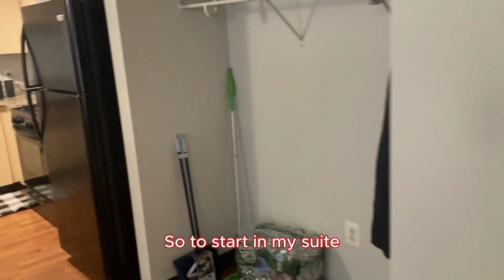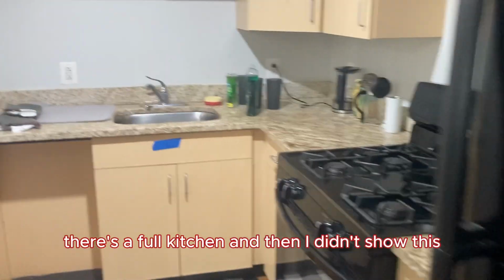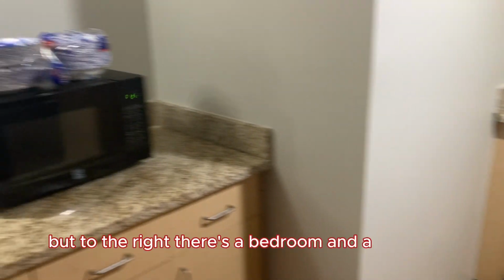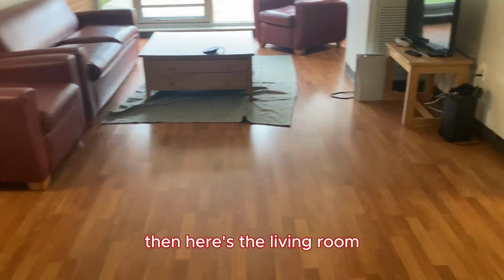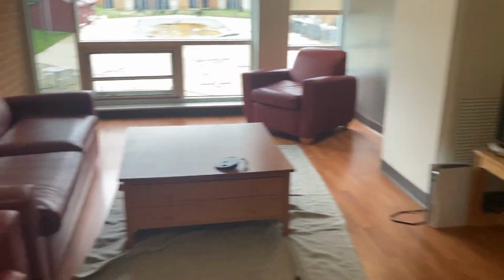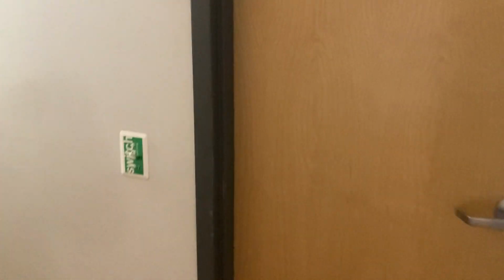So to start in my suite, there's a line there you can hang stuff with the shelf on top. There's a full kitchen, and then I didn't show this, but to the right there's a bedroom and a bathroom. Then here's the living room. And then over here, there's a lot of space where you can do whatever you want with it. That door leads to outside. Here's another room. The second full bathroom. And then now we're about to enter my room.